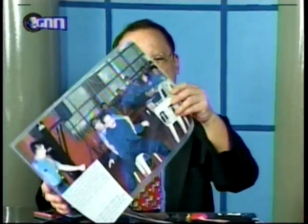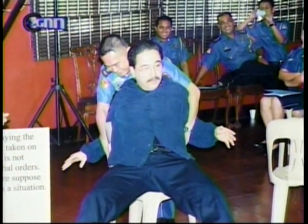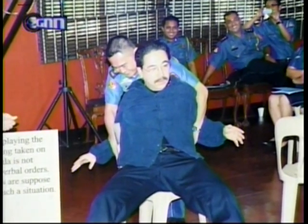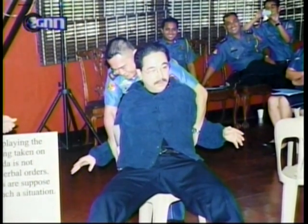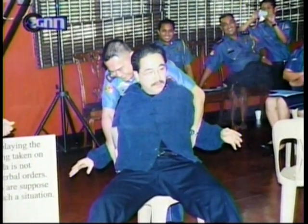Okay, and here we have Lieutenant Luis Espinda being pinned down. What we do is conduct several scenarios to illustrate our use of force policies in certain situations. Then we have our PNP brothers and sisters also demonstrate what they would do in a certain situation. How are their skills, by the way? I'd say quite impressive. They have good skills. As good as ours, and sometimes even better depending on the situation. So we were learning from each other.